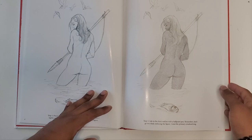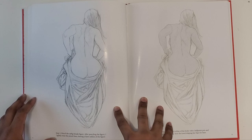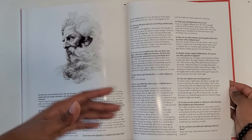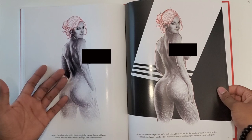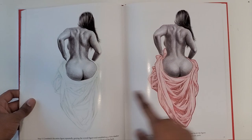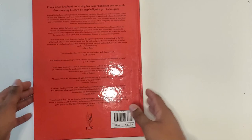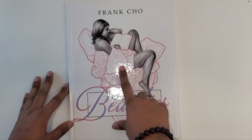I will say, get this art book just to see his artwork and the progression of how he goes about doing these ballpoints. Definitely don't get this as a means to learn how he does it. Then he has the obligatory interview at the end, more illustration pieces, how he goes from this to this, and then this to this. I really love the red ink and his inking style for the things that aren't the figure, like the fabric. It's really good, and he's really good with the anatomy. I think I got this on the official Flesk website. It was $29.95, not too expensive, hardcover, worth it if you want to see this man's artwork. Really good. On to the next one.